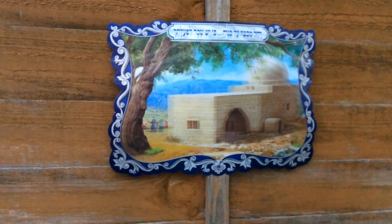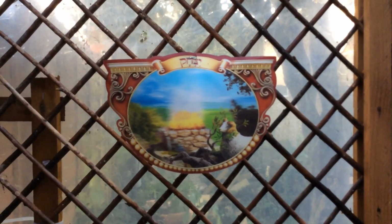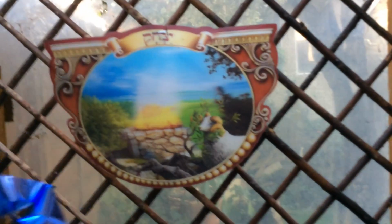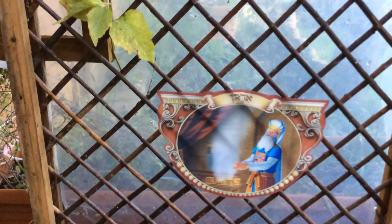I'm trying to read, and this is the tomb of Rachel. And this picture is to remind us of the Akedah, or when Abraham didn't sacrifice Yitzchak or Isaac to God, because God provided the ram in the thorn bushes. Here's some wheat for the harvest, and here's the high priest in the temple. That's actually supposed to be Aaron, because it says so. My Hebrew isn't very good.